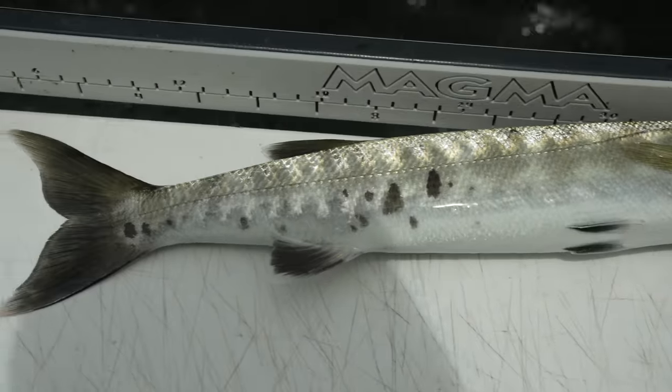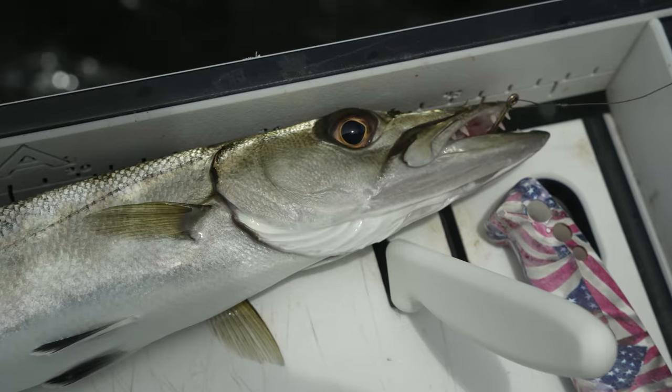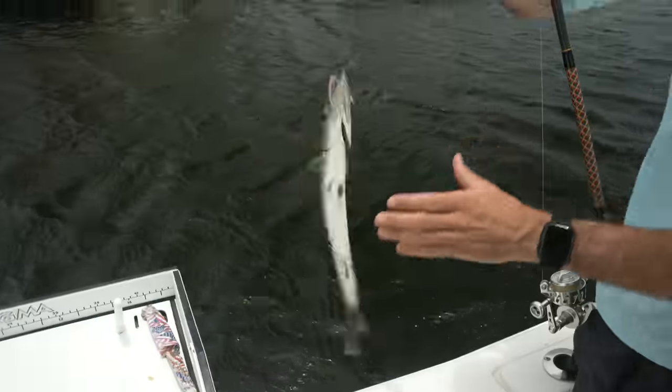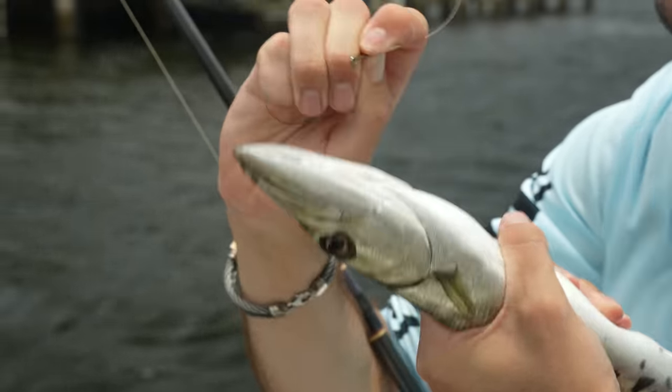Definitely a cool little predator fish, but he is too small, Jack. It's blowing about 25 miles an hour right now. Literally just hauling. Take it easy, buddy. You bite me, I bite you. Exactly. That's the way the world works, man.